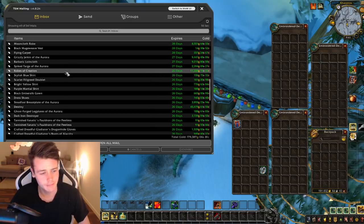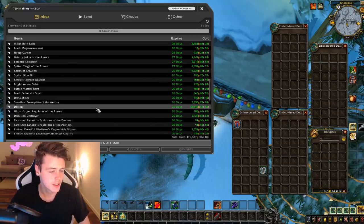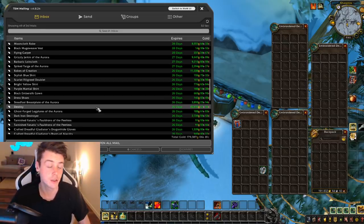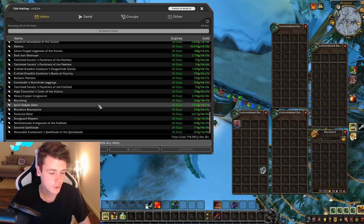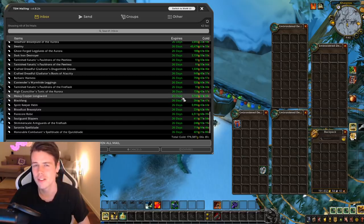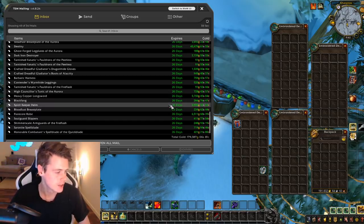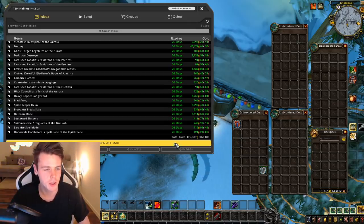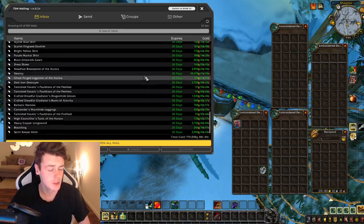Robe of Creation, another crafted one. I sold a Destiny which I obtained from farming LBRS, the dungeon. It's a two-handed epic sword. 45,000 gold for that one. And these are like the 6 sales, like heavy copper longsword, 5.7k gold. They cost like nothing to craft. And then a Spirit Keeper helmet, Flare Core robe, but nothing really special. But that Destiny was a really good sale.